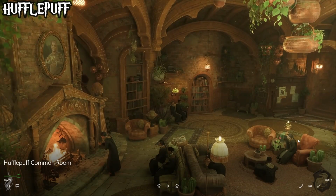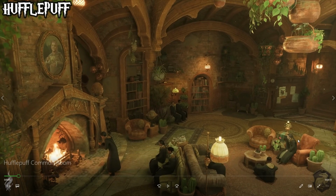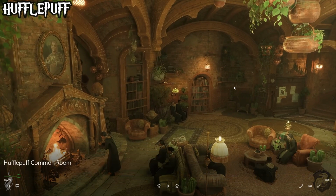So here we've got the Hufflepuff House, and our first shot looking into it looks very homey. A lot of wood tones and brick. From what little I know about the Hufflepuff common room, given the fact that I don't think we've ever actually seen it or gotten a good description of it in the books, I like the way this looks. We can see quite a few themes that make sense for the house going through.